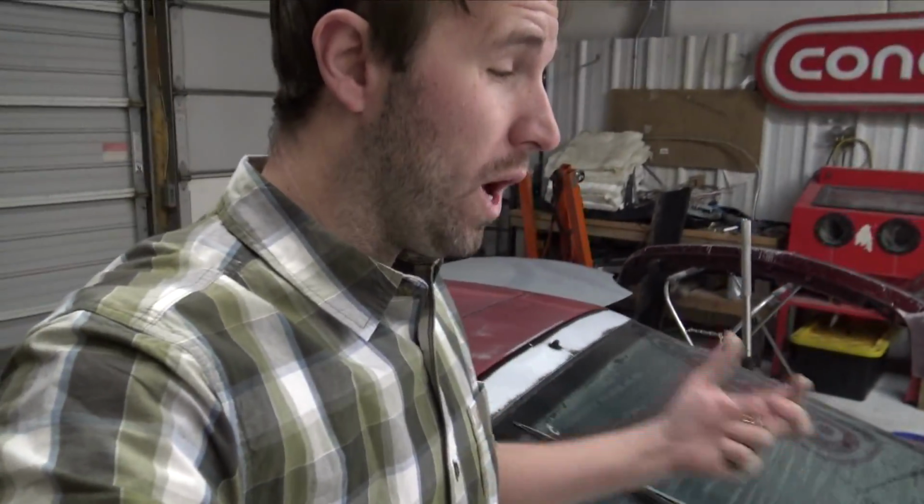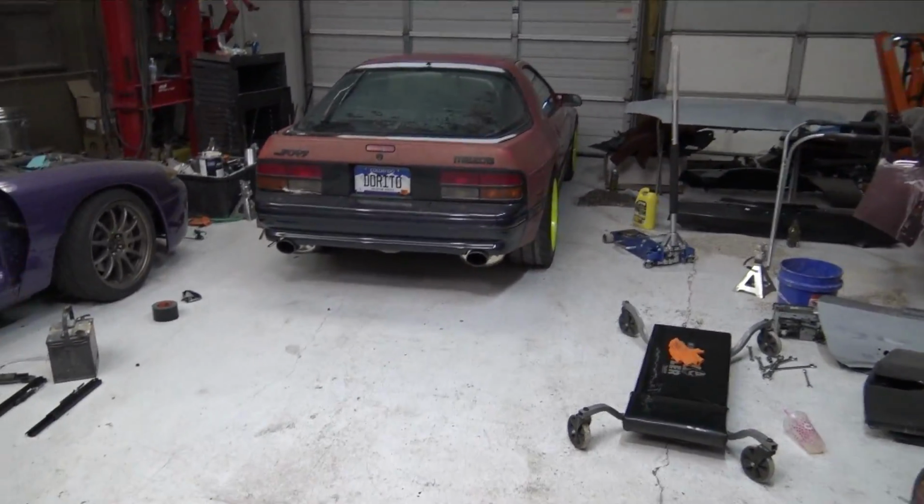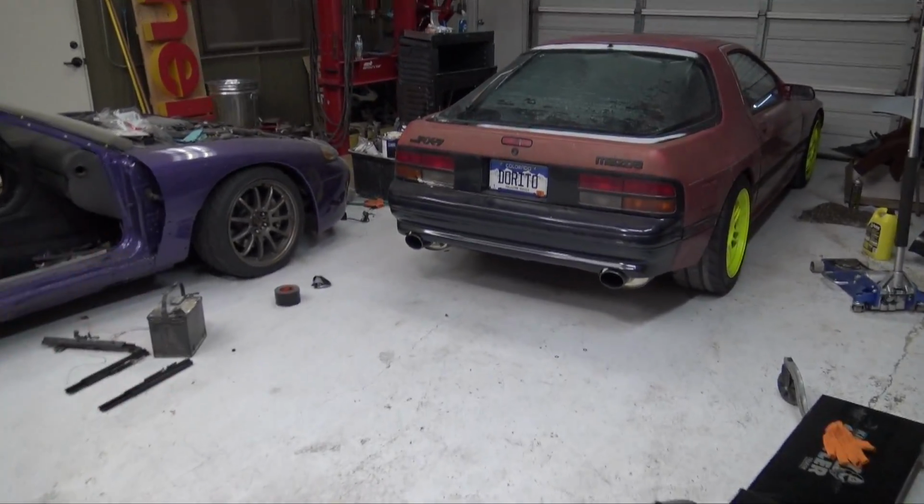So just drove the FC, drove it quite a ways. I think I put maybe 50 miles on it without stopping and really didn't have any issues. I know 50 miles isn't a lot, but it is the furthest that I have driven the FC, and I really do enjoy driving it.